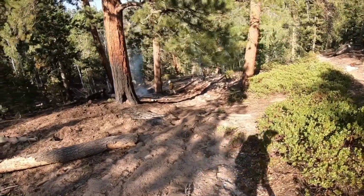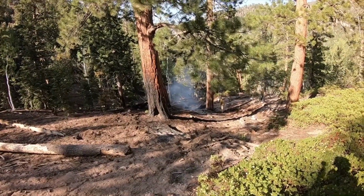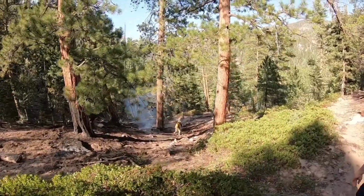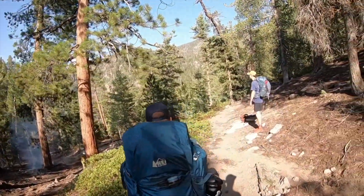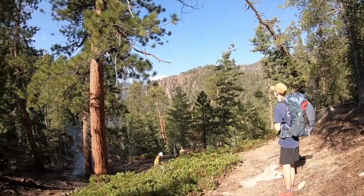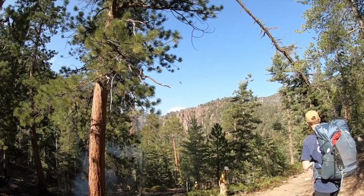All right, that's it. Apparently it was from a lightning strike, but yeah, you can see it's definitely still going. All right, let's move through. It looks like the chopper's coming again, boys. Wow.